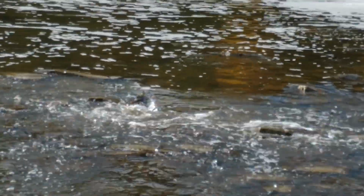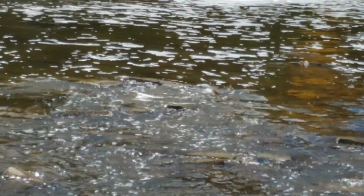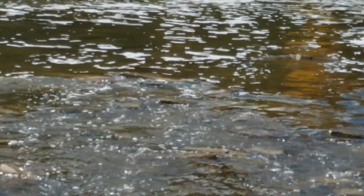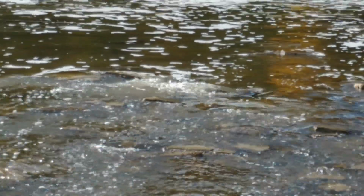The salmon are territorial and will defend their breeding patch from any other salmon coming near it. So nearby, we can see some of them jostling to defend their own patches.